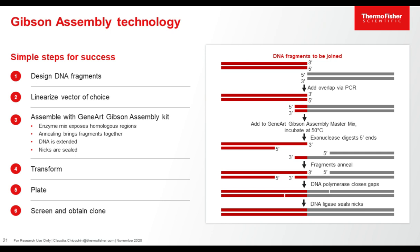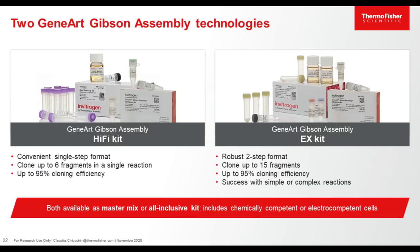This is something really important when you build large DNA, since electroporation is much more efficient compared to heat shock. The two options we can offer are the GeneArt Gibson Assembly HiFi kit and the EX kit. HiFi is the perfect solution for assembly of up to 6 fragments. It's a single-step, isothermal reaction, and it really gives very high performance and high cloning efficiency. It also has an interesting application, which I will go through in 1 minute. The EX kit is the most robust kit, in a 2-step format, and it's suitable not only for simple cloning experiments, but also for cloning of up to 15 fragments. It also delivers a very high cloning efficiency, up to 95%. Both are available as a single master mix or combined with competent cells as a kit.